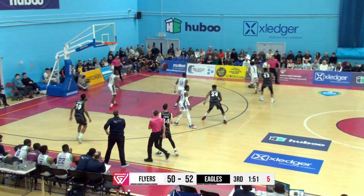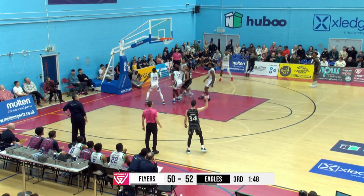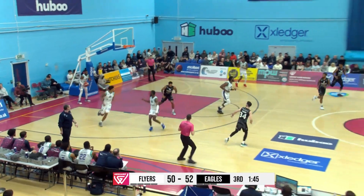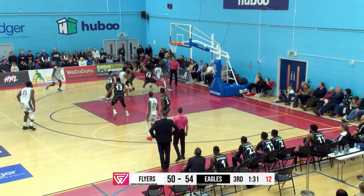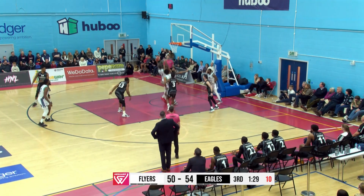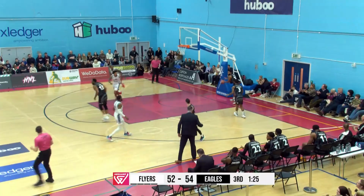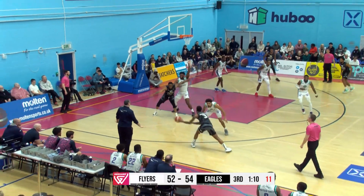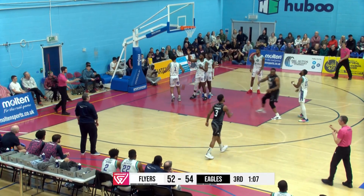Hamlet drives into Smith. Hamlet inside to Gordon. Gordon has to shoot. What a tough shot from Justin Gordon. There's a big shot. Ball into Miller. Looking for a VJ King cutting back door. Puts it in, off the glass. Defoe backing down Smith. Back out to Hamlet. Defoe wants it again. All the way to the hole. Count it and the foul.